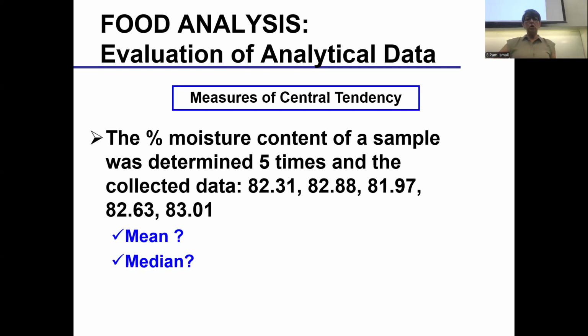You are determining the moisture content of a sample, which seems to have really high moisture content. And you did 5 replications and you collected data, 5 different points. So calculate the mean, and determine the median. When you have an answer, raise your hand. 82.56. Yep.